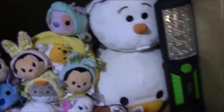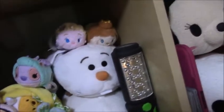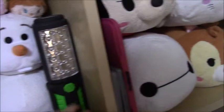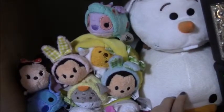Over at this next compartment, as you can see, I have even more Tsum Tsums. I have another medium one down here. Yes, down here. This is Donald. And then I have just lots of little ones.